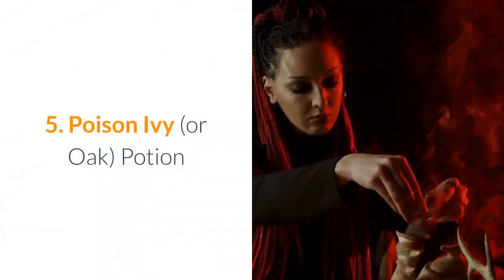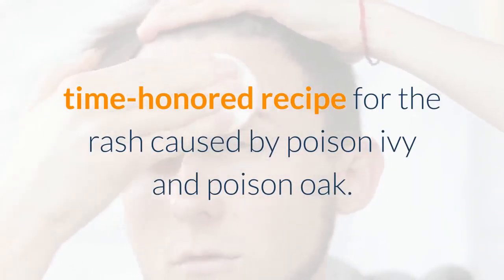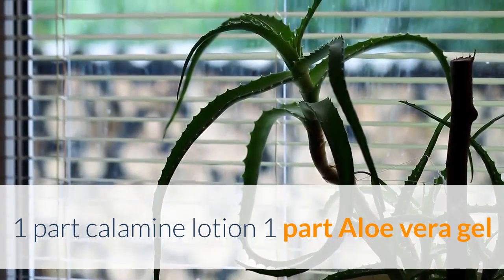5. Poison ivy or oak potion. This is an effective, time-honored recipe for the rash caused by poison ivy and poison oak. 1 part calamine lotion, 1 part aloe vera gel.